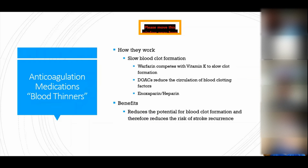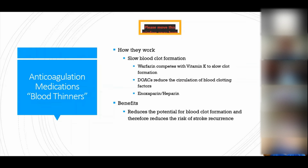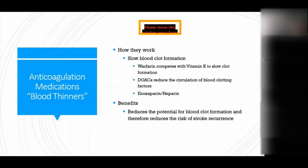So why do we potentially use anticoagulation medications or blood thinners in stroke? Again, just like the antiplatelets, they work in a different way, but the end outcome is very similar. We prevent a blood clot from forming in our arteries or in our veins that potentially could lead to a stroke or a heart attack or a DVT, as some would call it. So they work somewhat differently.